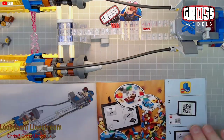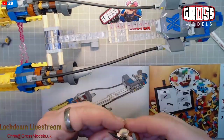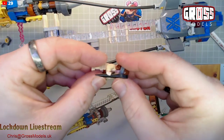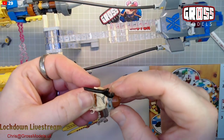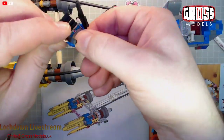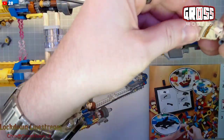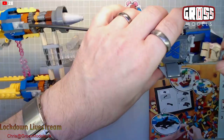That's that. Turning the page over, it just shows it completed with him, obviously, piloting it. Because he has to, because he's a pilot. So I expect she can hold his spanner for him as well. Because he doesn't need that while he's flying it. He's only got little legs, look.